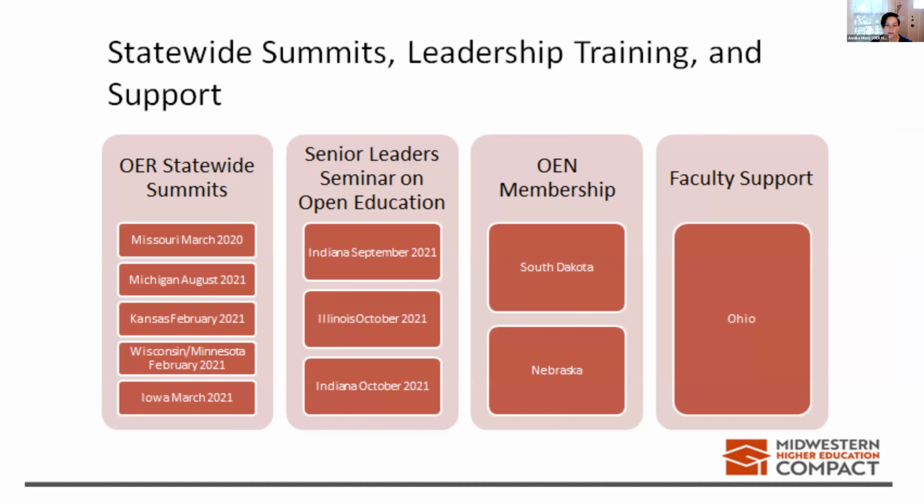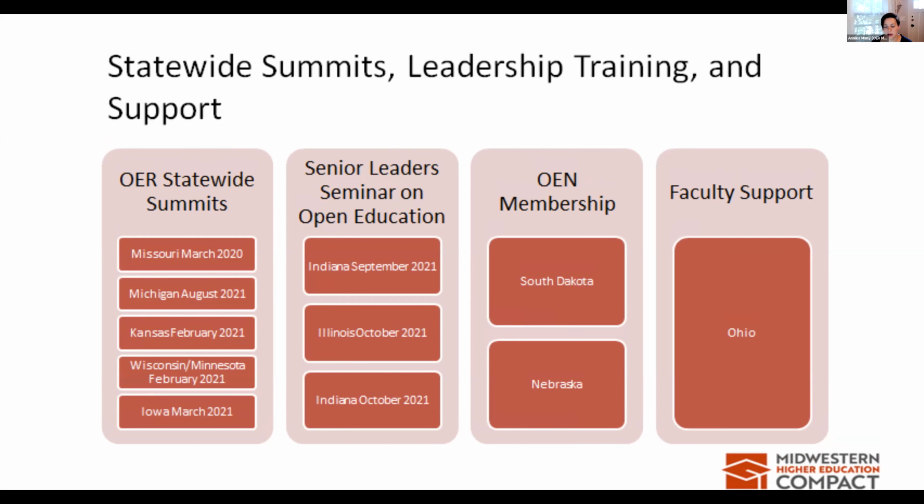We also have been working with OEN, the Open Education Network, to develop a leadership training for state leadership. That training is really targeted at the upper echelon, if you will, of academic leadership in the state. So looking at presidents, provosts, deans, directors, and really helping them get a sense of why OER should matter, what some of the resources are that are out there, and how open education can help further your strategic goals at your institution or your system. Three of our states are hosting those kinds of seminars for their senior leaders: Indiana, Illinois, and the bottom one should say North Dakota.